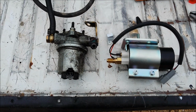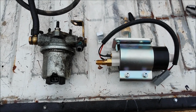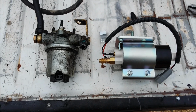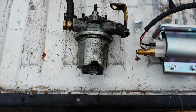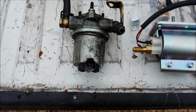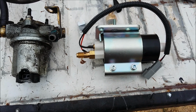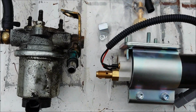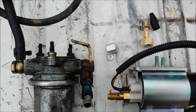Okay, I've got the old fuel pump off. Got it sitting here right next to the new one, comparing. You can see there's a big difference in the way they look. On this one, the electrical connection plugs in at the bottom. This one has a pigtail. But besides that, I see no reason why it won't bolt up. We'll get it hooked up and we'll see what happens.